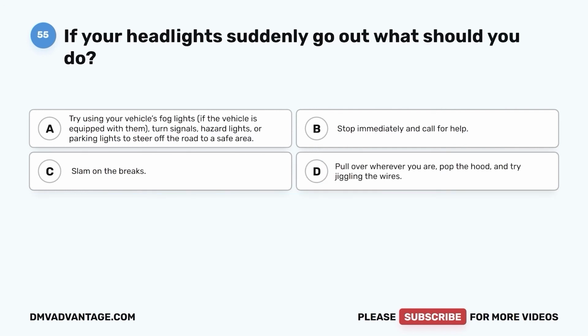Question 55. If your headlights suddenly go out, what should you do? A. Try using your vehicle's fog lights, if the vehicle is equipped with them, turn signals, hazard lights, or parking lights to steer off the road to a safe area. B. Stop immediately and call for help. C. Slam on the brakes. D. Pull over wherever you are, pop the hood, and try jiggling the wires. The correct answer is A.